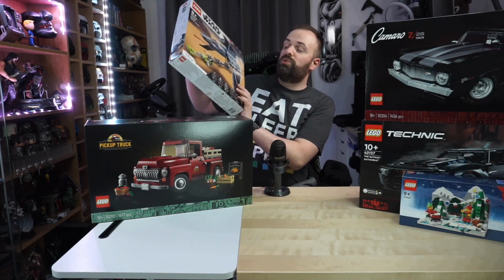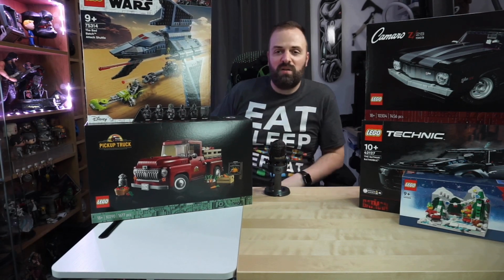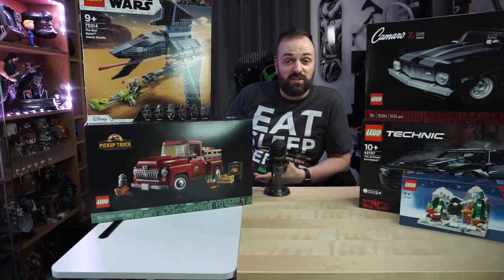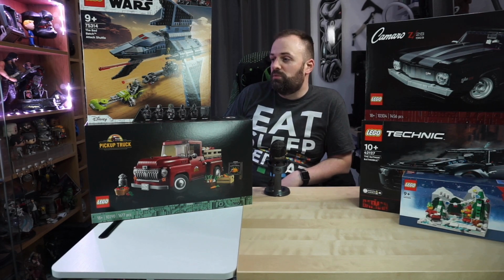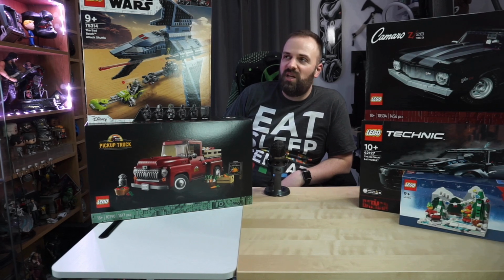the Star Wars Bad Batch Attack Shuttle. I've been wanting this set for a while. I really like the minifigures, and I'm a big fan of the animated series, which is on Disney Plus, the Bad Batch. I just thought the shuttle was really cool. Got some nice bits in there as well, with like the speeders and so forth. Nice bit of detail. And yeah, make a nice addition to the collection.